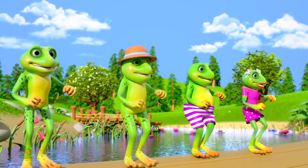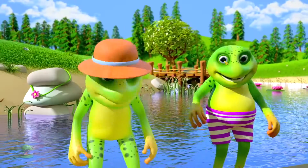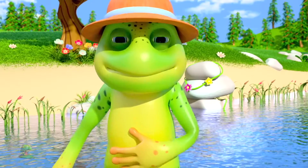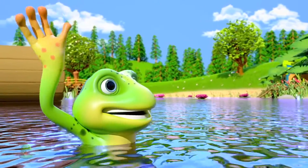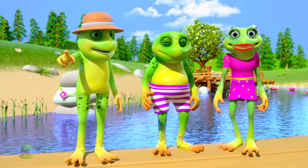Four little speckled frogs sat on a speckled log, eating the most delicious bugs. Yum, yum. One jumped into the pool where it was nice and cool. Now there are three green speckled frogs.